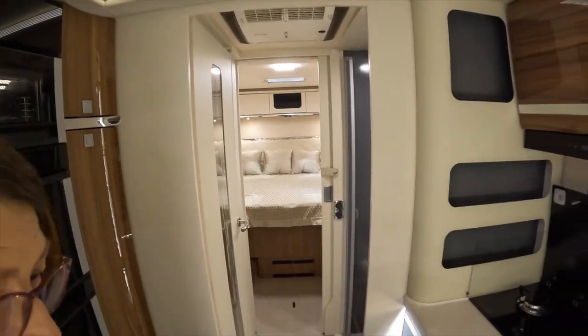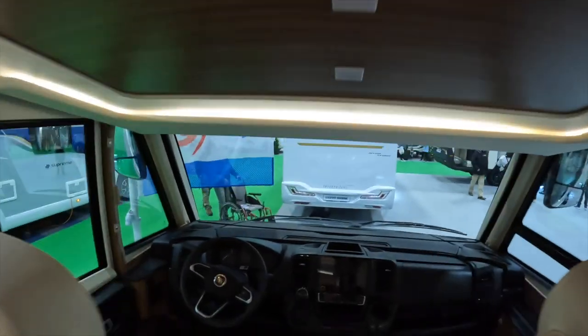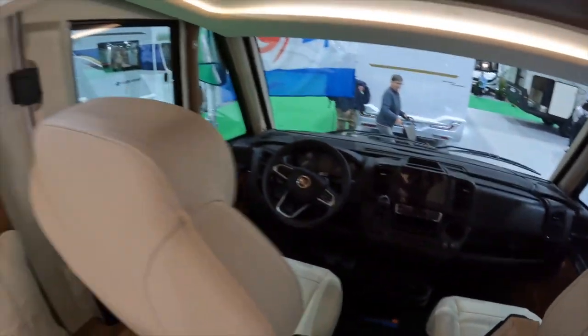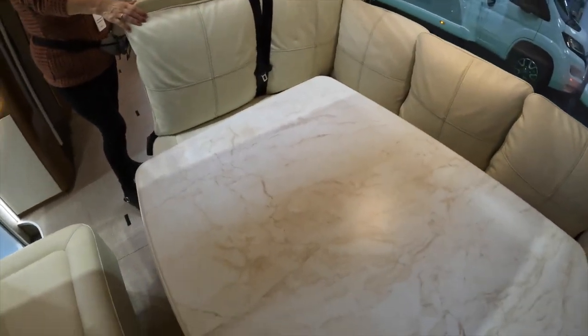Right, hang on a second. Iron and bed. I'll go to the front. We've got the drop down bed over the cab on a Fiat automatic, this one. Left hand drive, but obviously they will do right hand drive. It's just a big table. Lovely big lounge area.